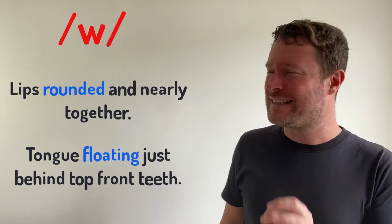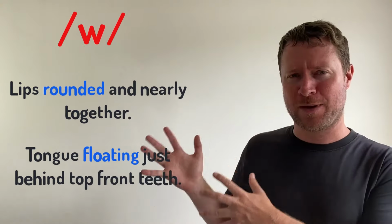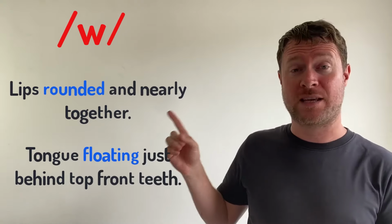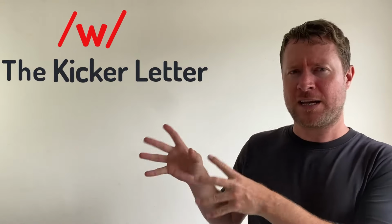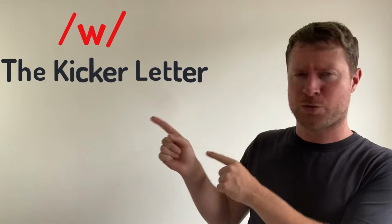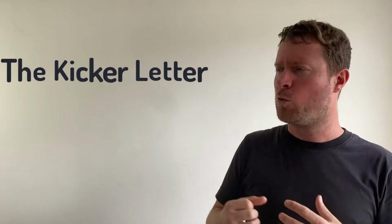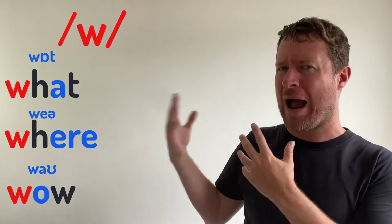Now it's really difficult for me to show you the sound that this letter makes without showing you the sound this letter makes in a word with a vowel sound afterwards. Because I like to call this letter the kicker letter, because what it actually does is kind of kick whatever vowel sound comes after it. So on its own, but what or where or wow, okay, wow.